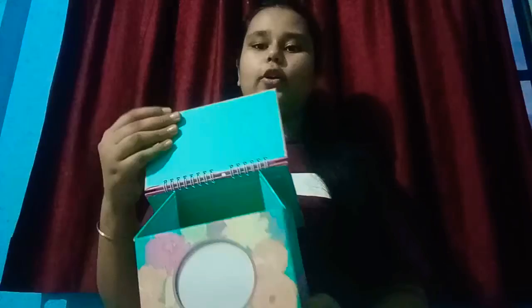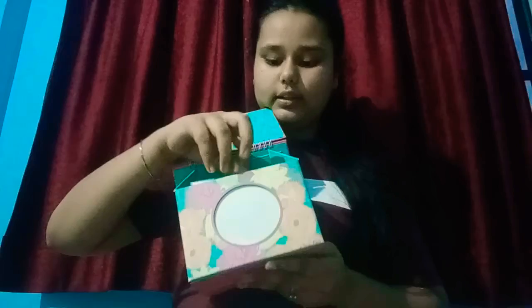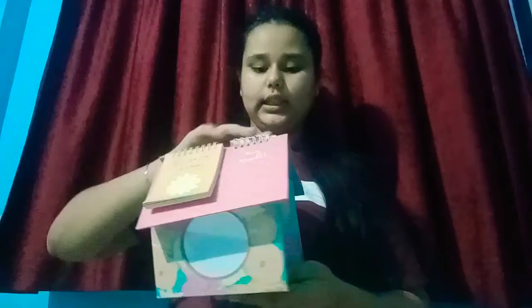And this is like a box. You can open it, keep things, and the sheet can be removed and you can put your photo or anything there, like write your name on that sheet. This is something like a box, you can keep things. And here there are two things like this. So this is a part on which the thoughts are given, my thoughts. And here is a notebook, you can write things.